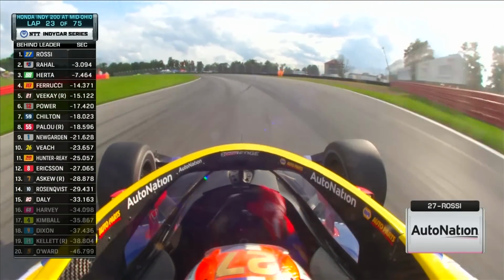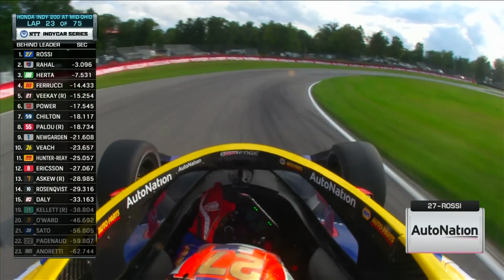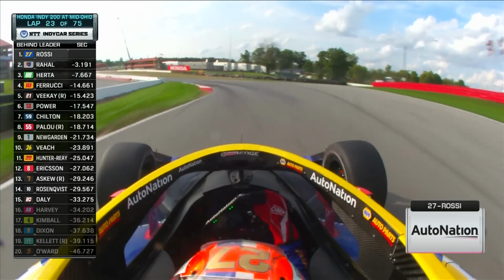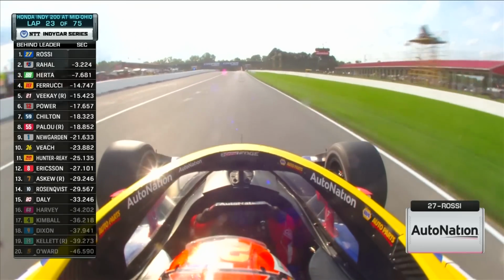Look at the lights light up on his steering wheel, Paul, using push to pass at every corner exit. Let's see if he does it here. Watch his right thumb. He stays out. He just laid down a 109.7. Graham Rahal ran a 109.3. So they are setting P1, number 5 with 6 laps here.